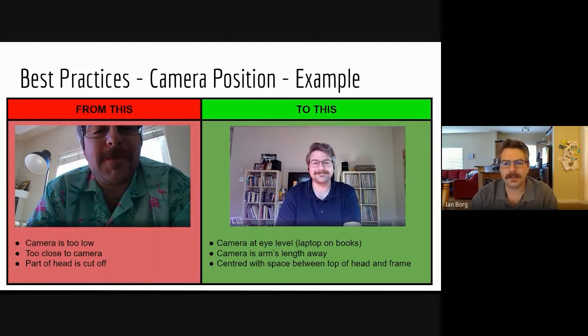Now, if we look at the example in the green on the right, that camera's at eye level. We can't see up my nose anymore. The camera is about an arm's length away, and there's a good space between the top of my head and the top of the frame, where it's not an overpowering space, but nor is it cutting off my head.